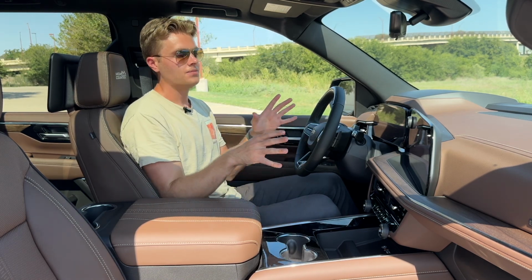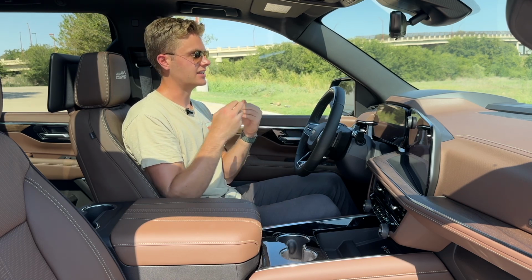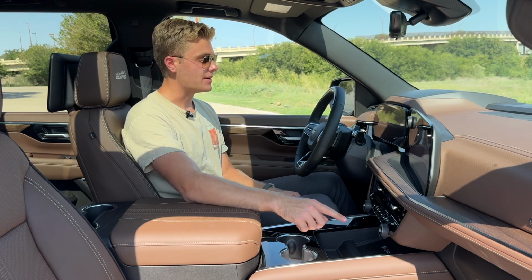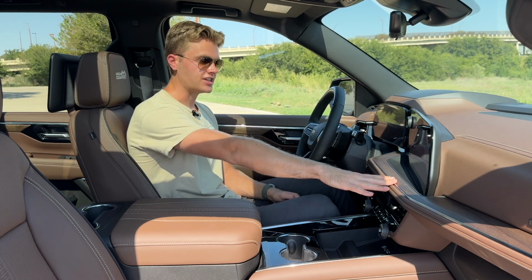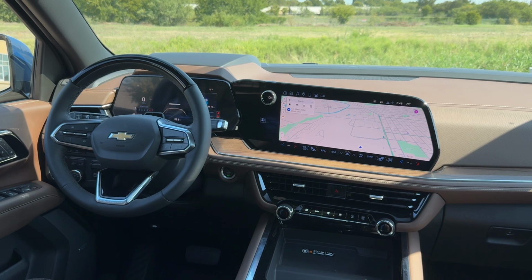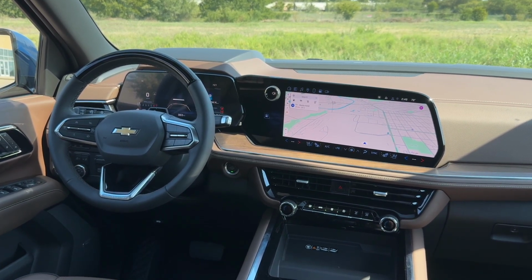So overall, it's a very updated and still very modern interior, even if it is a little less modern than the Fords. I appreciate that there are things like physical climate controls and buttons on the steering wheel. I much prefer that to things controlled in the touchscreen, which you can do and you have to do for some things like your cooled and heated seats. But I do like that there are some shortcuts to adjust your temperature and turn up and down the fan.